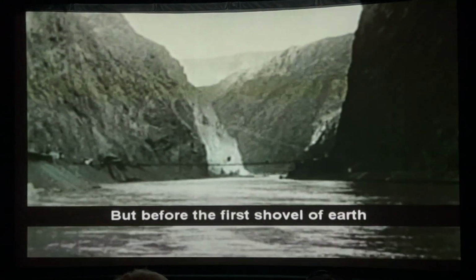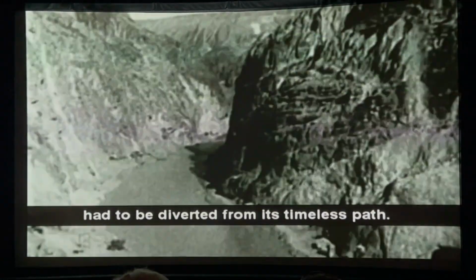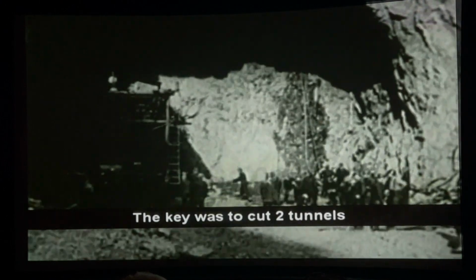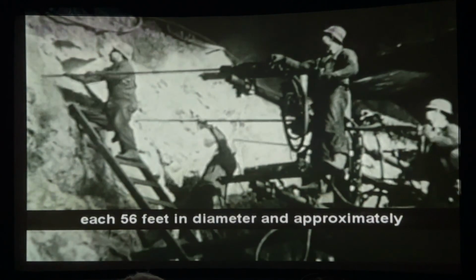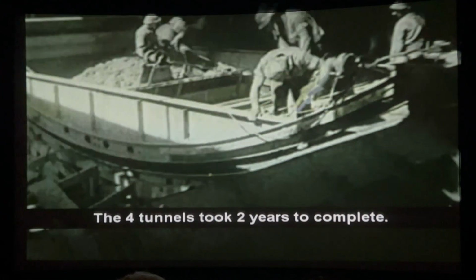But before the first shovel of earth could be removed, the Colorado River had to be diverted from its timeless path. The key was to cut 4 tunnels through the canyon walls, 2 on each side of the river, each 56 feet in diameter and approximately 4,000 feet long. The 4 tunnels took 2 years to complete.